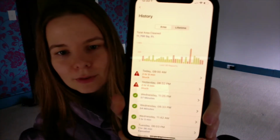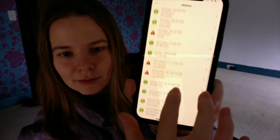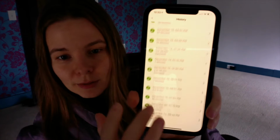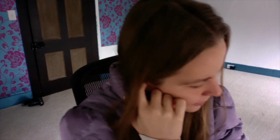So, well, that doesn't look as bad as I thought it did. Okay. In all the amounts of times it gets stuck. So, I mean, it's successfully completed a few jobs here and there. But yeah, it needs my help.